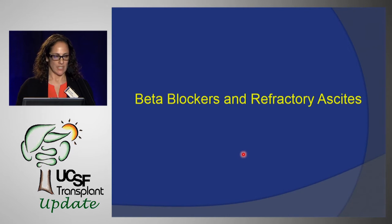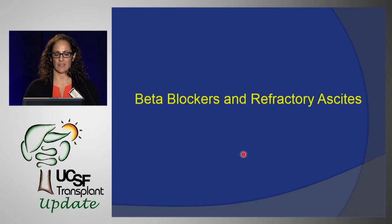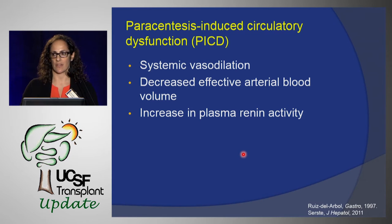So moving on to patients who've actually decompensated, because I think this is really where a lot of the questions arise. Once our patient gets sick, what do we do? So thinking about the patient with refractory ascites who's going in for weekly or twice monthly paracentesis, we have to consider the condition paracentesis-induced circulatory dysfunction, which has been described as systemic vasodilation, decreased effective arterial blood volume, and increased plasma renin activity following a large volume paracentesis.